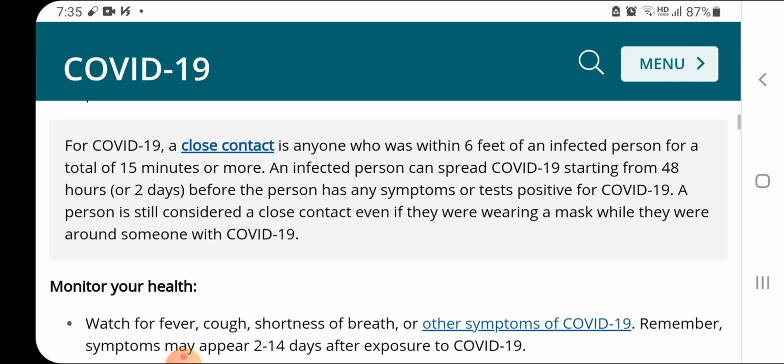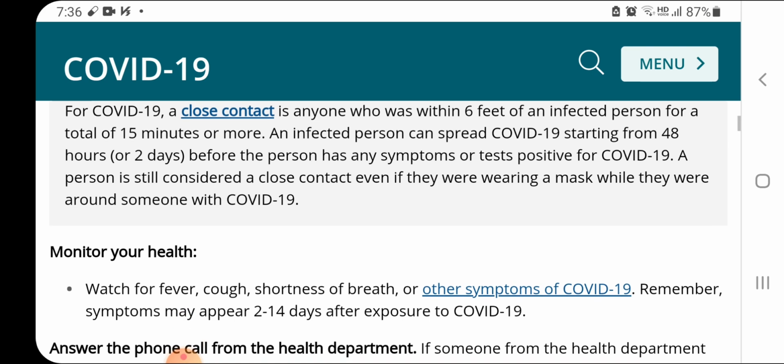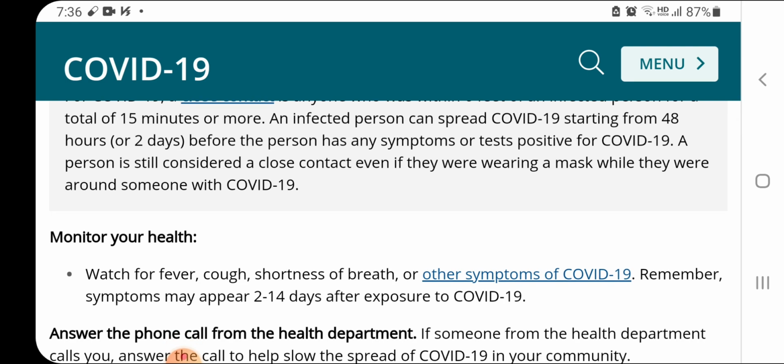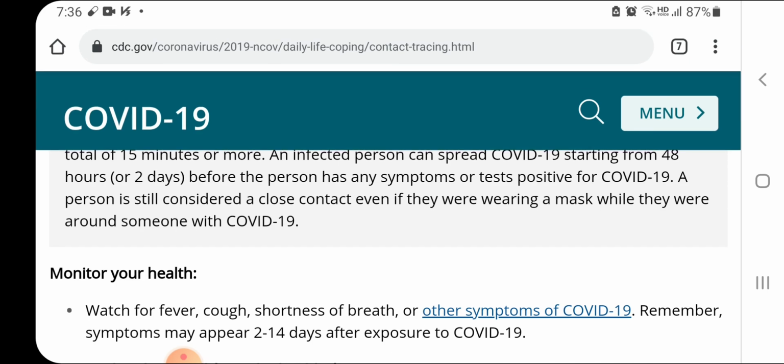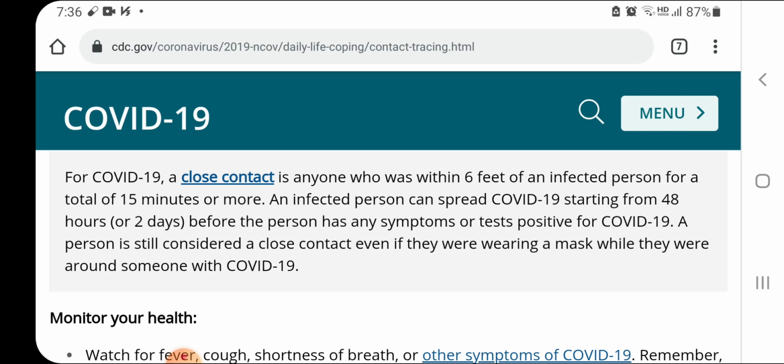For COVID-19, a close contact is someone who was within 6 feet of an infected person for a total of 15 minutes or more. An uninfected person can spread COVID-19 starting from 48 hours, or 2 days, before the person has any symptoms or tests positive for COVID-19.